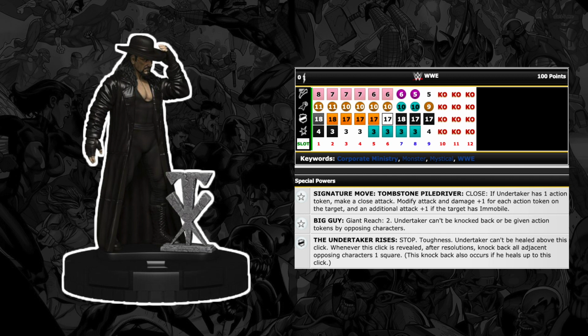Another character that truly deserves a stop click. Great looking sculpt, great abilities. The WWE team ability and powers in general are just insanely strong. Really big fan of those. Really glad they got introduced into the game.